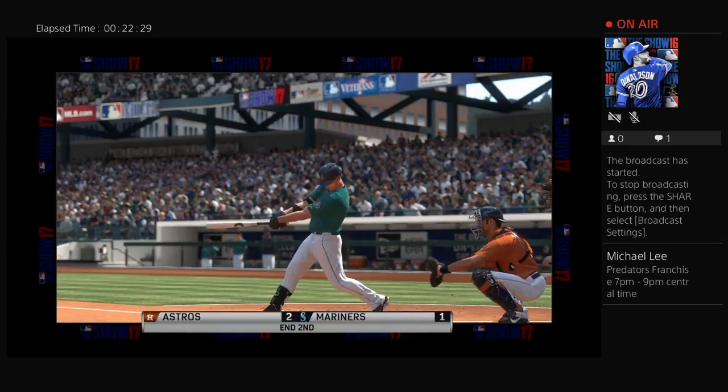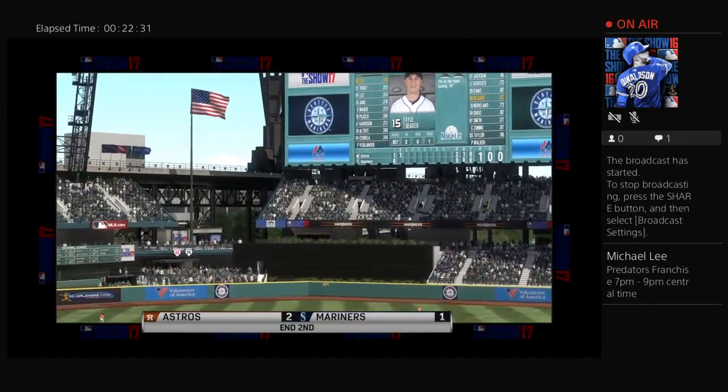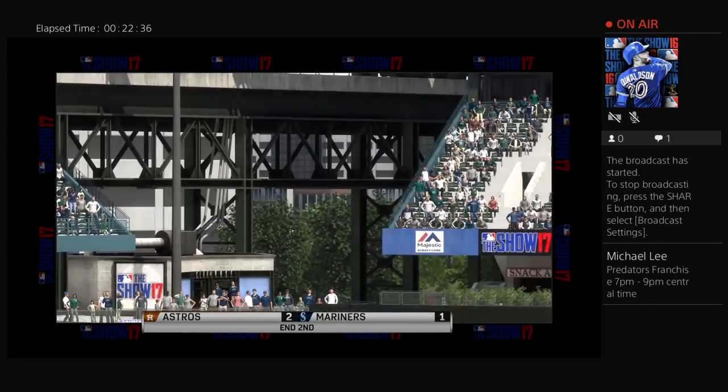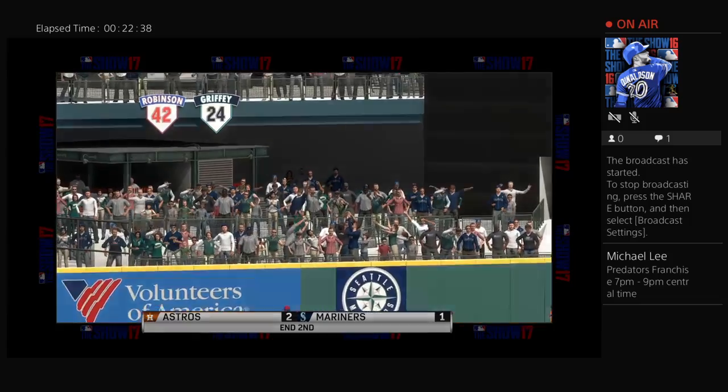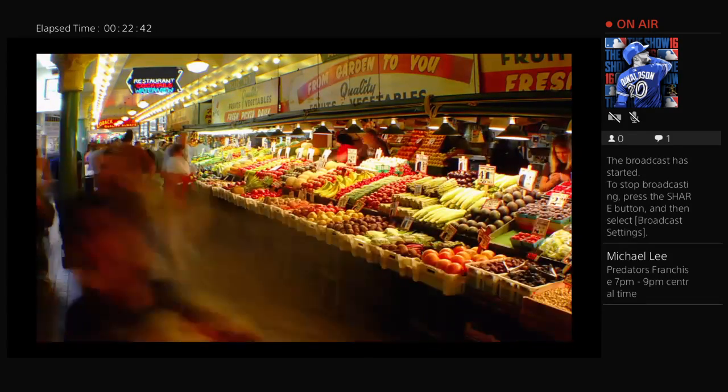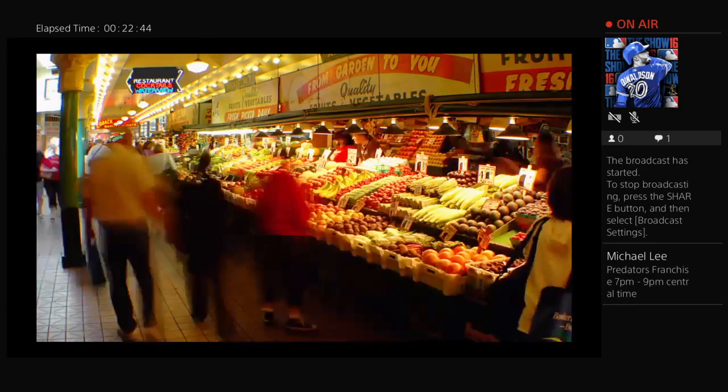Mariners get one on this swing by Kyle Seager. We've played 2, and this is now a 2-1 ball game. A sight to be seen, the great Pike Place Market here in Seattle.